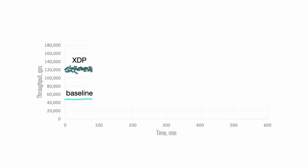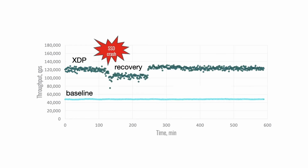At the start of the experiment, we observed that the baseline exhibits poor performance relative to XTP. The reason is that MariaDB is based on a B tree, which issues random writes to the SSD. In contrast, XTP converts all of its IOs into compressed sequential ones, and it also eliminates double write buffering. And so, remarkably, the XTP system wins despite also having failure protection. We then replace one of the drives in XTP to simulate it failing. We observe that even as the XTP system recovers, it still outperforms the baseline. Recovery finishes after only 2 hours, and at that point performance returns to normal.